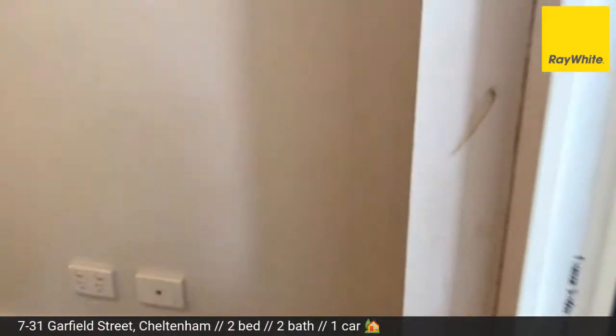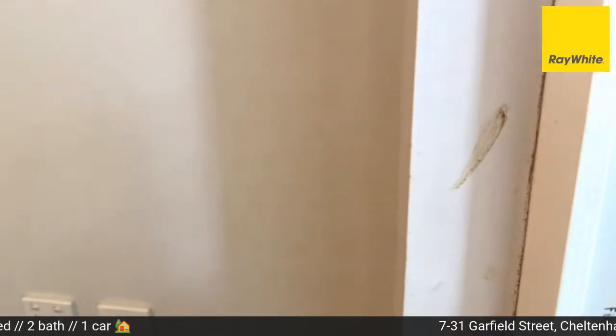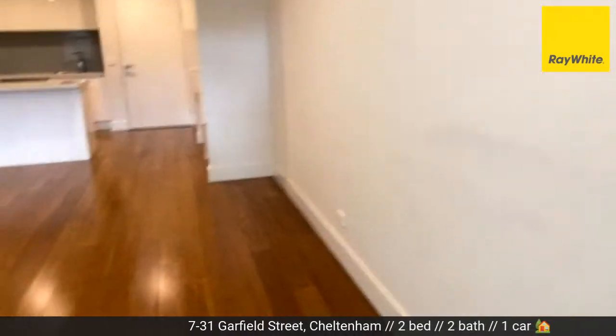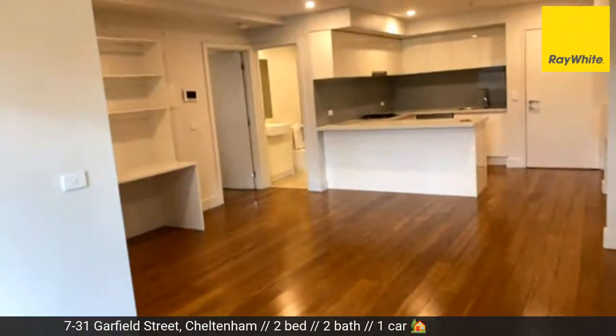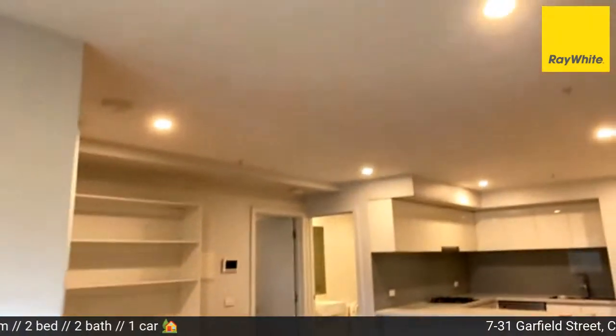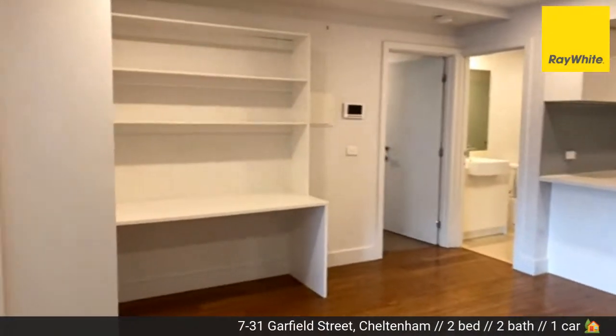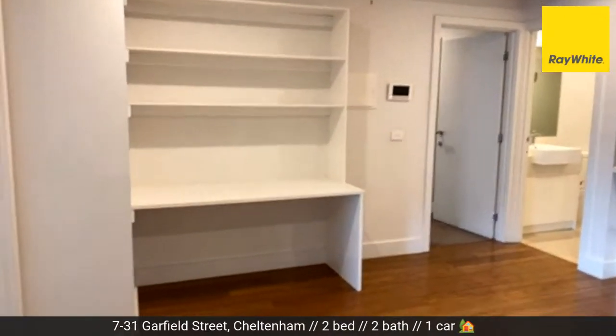Yes, it is strata title, David. Oh, that mark. I don't know. Probably just the previous tenants obviously didn't clean it properly. We'll get the property completely cleaned. Unfortunately, with this one, just as we listed it, and we were about to go online, lockdown happened, so we didn't get much of a chance to.